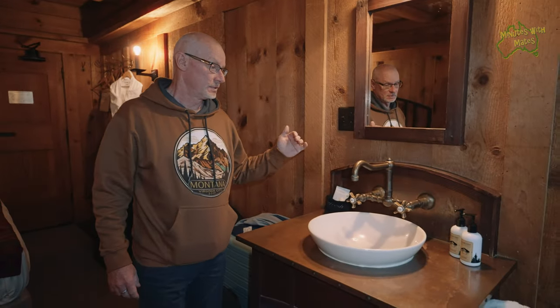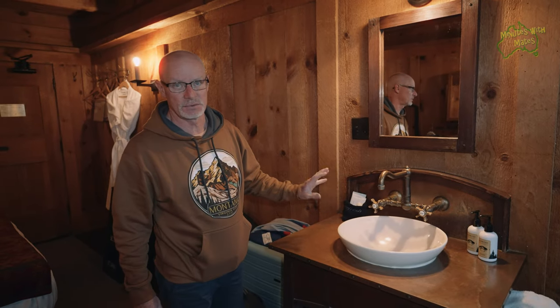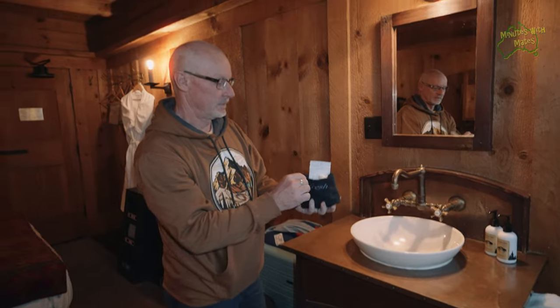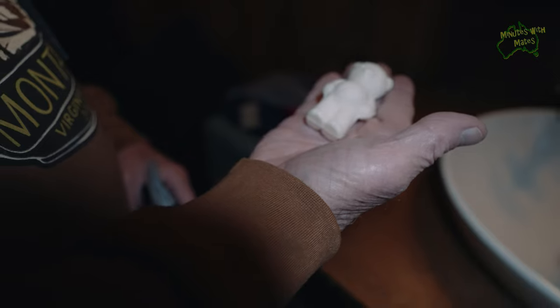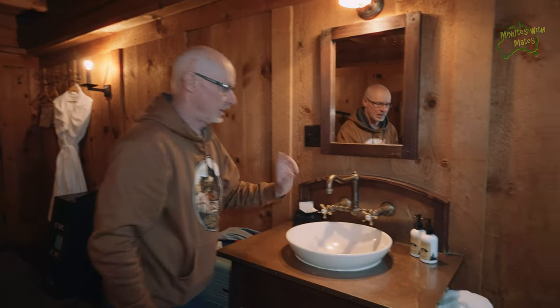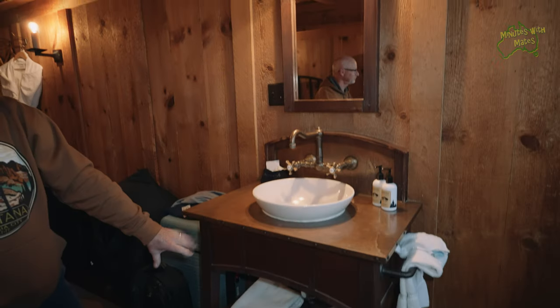The room comes with a basin. There's water, hot and cold water, wash your face, do your teeth, those sorts of things. It comes with nice little touches. So a nice little cake of soap shaped like a bear, makeup remover if that's your thing, hand soap and body lotion, loads of towels down below.